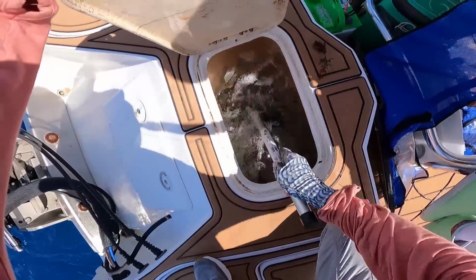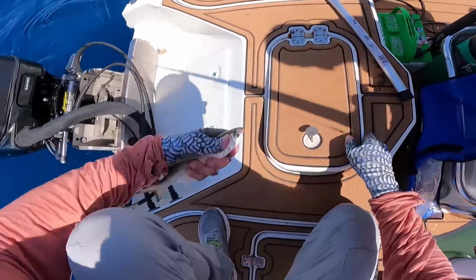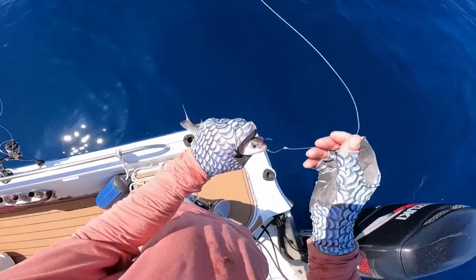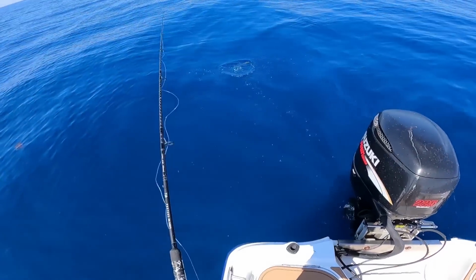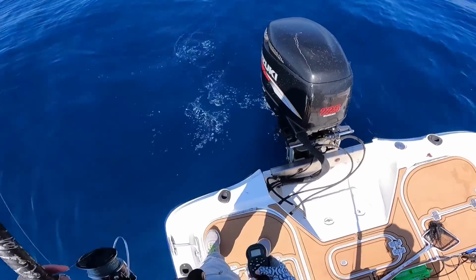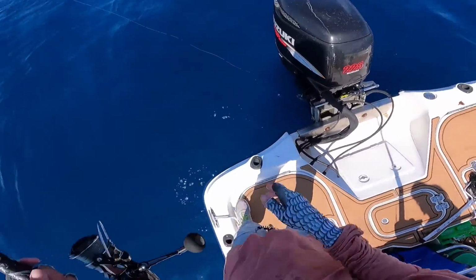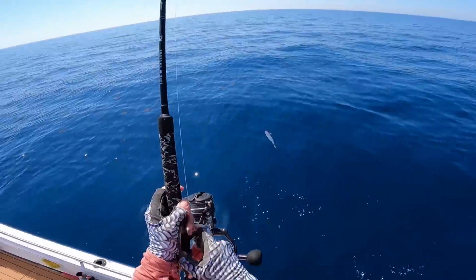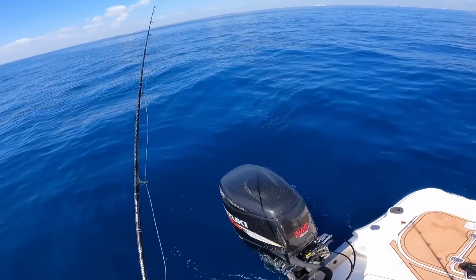All right, let's grab our first victim here. A juicy 8-9 inch mullet. There we go. Look at him go. Nice and lively. Oh my God. He almost jumped back in the boat. Crazy fish. Maybe there's something underneath him that we can't see.